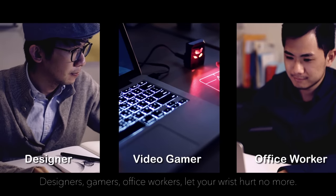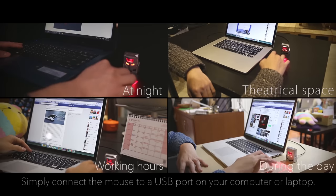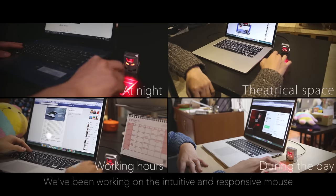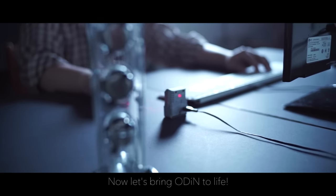Designers, gamers, office workers, let your wrist hurt no more. Simply connect the mouse to a USB port on your computer or laptop and you're good to go. We've been working on the intuitive and responsive mouse to enable smoother user experiences. We need you to be part of this cool project. Now let's bring ODiN to life.